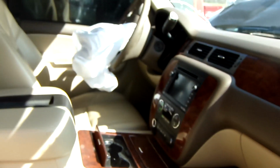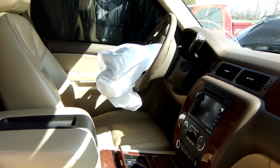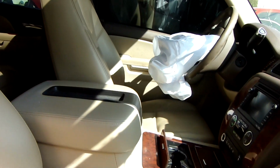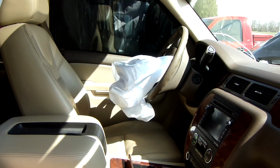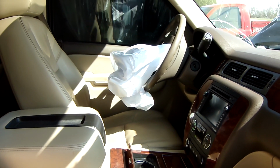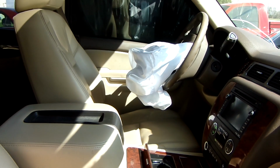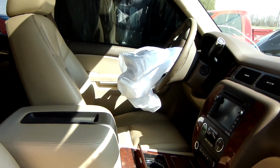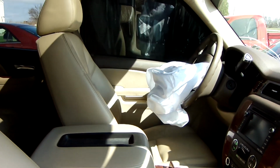It's pretty clean, really. So anyway, supposed to pick up the parts for it next Tuesday, and I'm going to start tearing it apart. Try to get all this sheet metal and stuff like that off the motor, and see if we can't get it to turn over. So anyway, this is it.